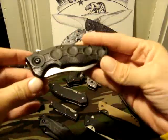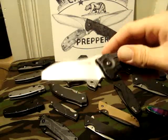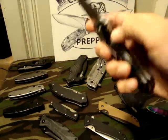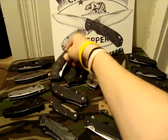Here is the knife that started my whole Kershaw addiction. It actually got me into higher quality knives. It is the Kershaw Needs Work. Still love this knife. I was actually carrying it earlier when I was making my sheaths for my homemade chopper. So love that knife. Great knife.